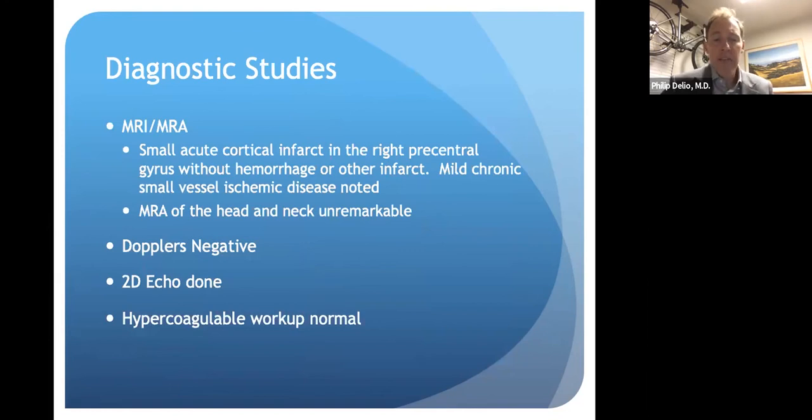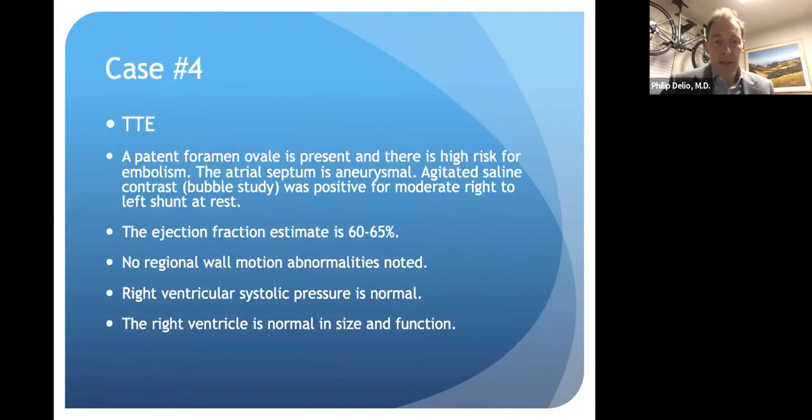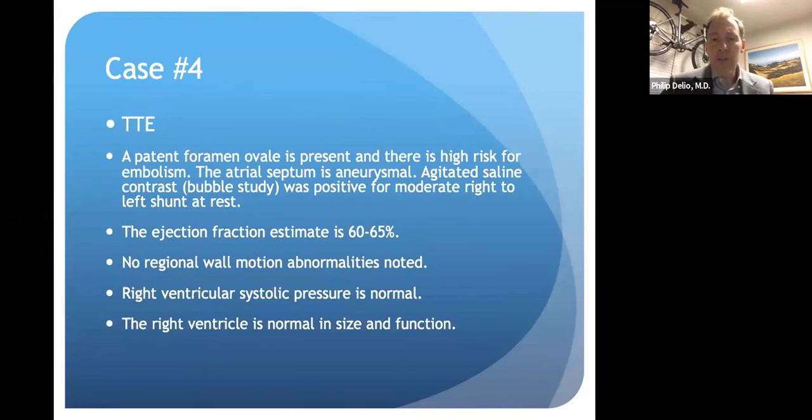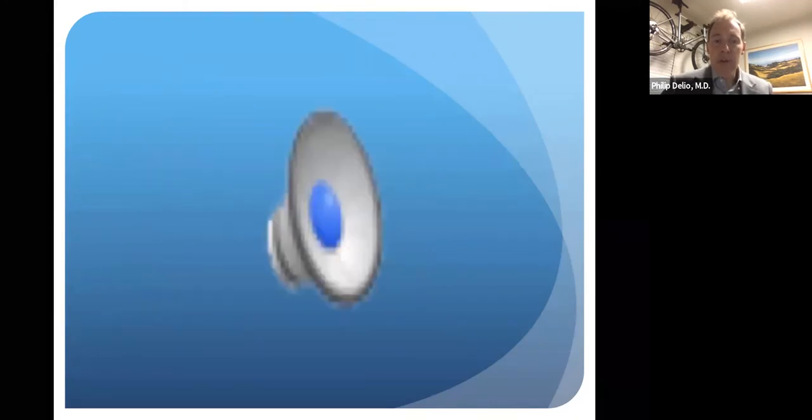His Dopplers were negative. He had an echo that was done, which showed a PFO. He had a hypercoagulable workup, which was negative. His patent foramen ovale was present. It was felt to be a high risk for embolism because he actually had an atrial septal aneurysm. And we do see a higher risk of paradoxical embolization when PFOs are associated with atrial septal aneurysms. His ejection fraction was normal. The remainder of his TTE was unremarkable.